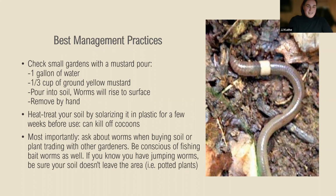Like I said, the management on this is in the research phases now, but I did read that you can check for them by mixing some ground yellow mustard with a gallon of water, and the worms will come to the surface, and you can pick them up and get rid of them. So that's a thing that's going around the gardening community. I haven't tried it. I also think that you'd be committing to removing an awful lot of worms by hand, or doing this ritually, and your neighbors might think you're very strange for pouring mustard into your garden. I don't know. It's not supposed to harm plants, but by and large, this species is just really difficult to manage. So that was interesting enough that I put it there, but I don't know if I recommend it.